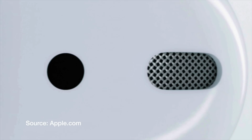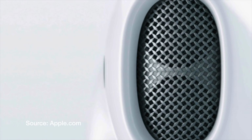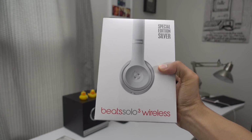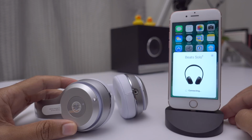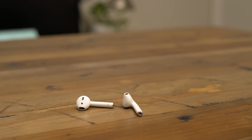Sound quality, while better than the EarPods, is still limited primarily by physics. The AirPods sound great with clear highs and mids, but the low end is obviously going to be limited in such a small form factor. If you desire lots of thumping bass, you're going to need to look elsewhere, such as the W1 chip-enabled Beats Solo 3. My biggest gripe with the AirPods is the lack of almost any tactile control whatsoever.